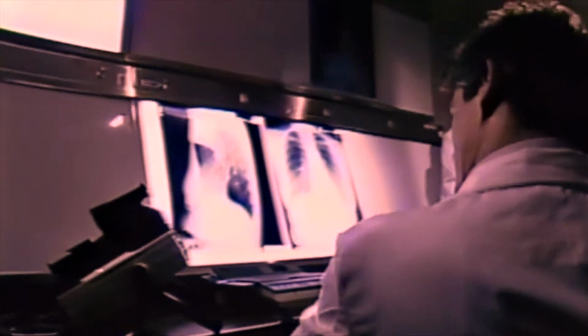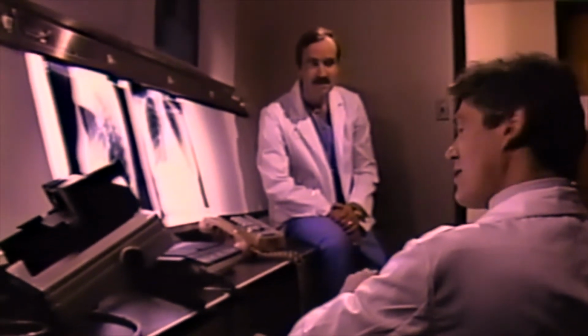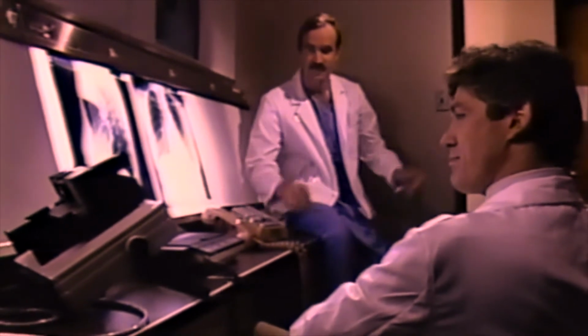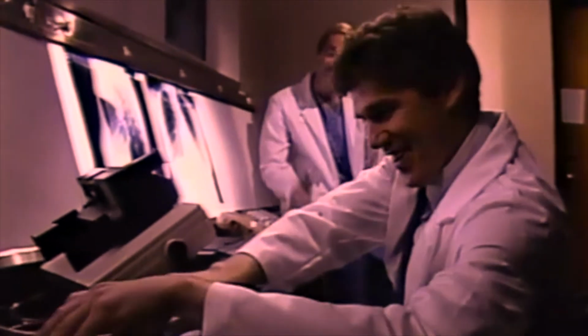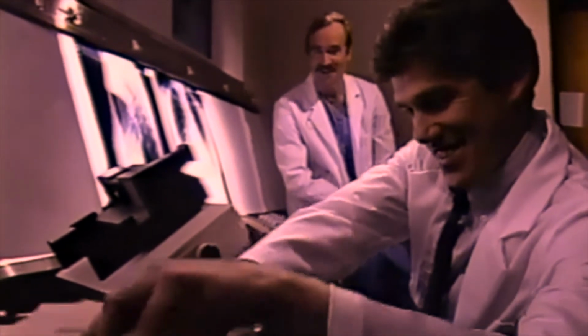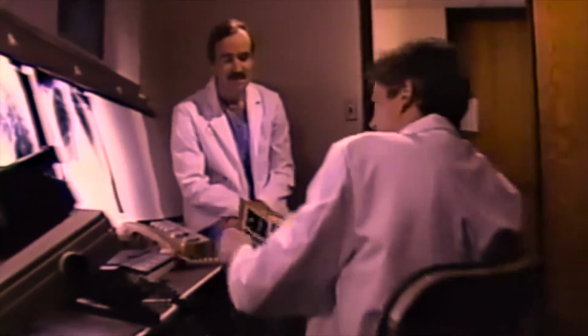ScanMate, they call it. It's not as jazzy as the big unit, but diagnostically, the images are every bit as good. Yeah. Who needs a moose when you got to be on the loose, right? Yeah. Did you make that up yourself? Sure. People say I have a way with words. Yeah, well, anyway, it beats lugging that big scanner around. By the way, here are the images of that patient.